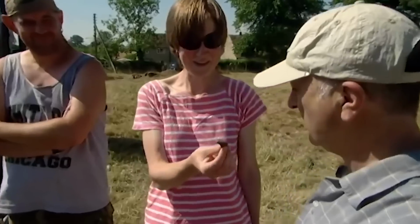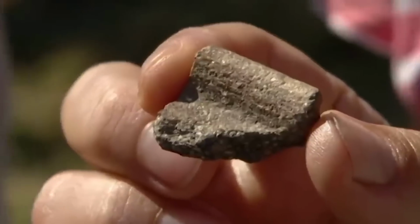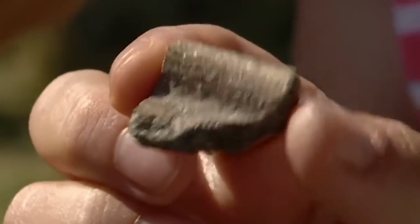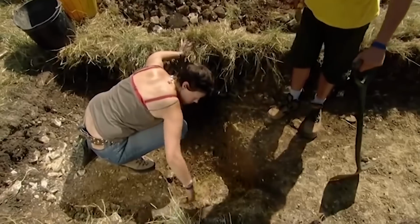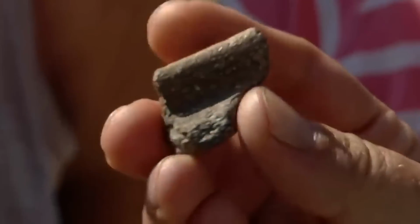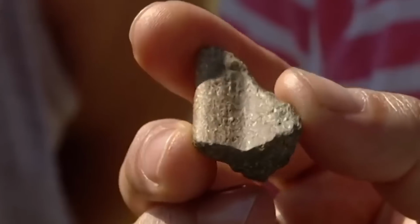Even better, we've got some pottery to date it. Isn't that fantastic? It's 10th century. It's exactly what we're looking for. It's the classic late Saxon pottery in this part of the world. But it's early days yet. We don't know if it is a ditch until we extend the trench to find the other edge of it. But we do have our first really good evidence of people living around here in Saxon times.